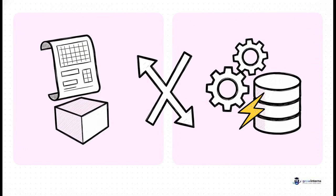Prisma takes a schema-first approach. It uses its own dedicated Prisma schema language to map out your database, which heavily abstracts the raw SQL away. It's designed to give you this incredibly smooth, high-level developer experience. But then you flip the script entirely with Drizzle. Drizzle is code first. There's no custom schema language. You write it all directly in TypeScript. It maps perfectly to SQL syntax, giving you absolute granular control over every single thing that hits your database.